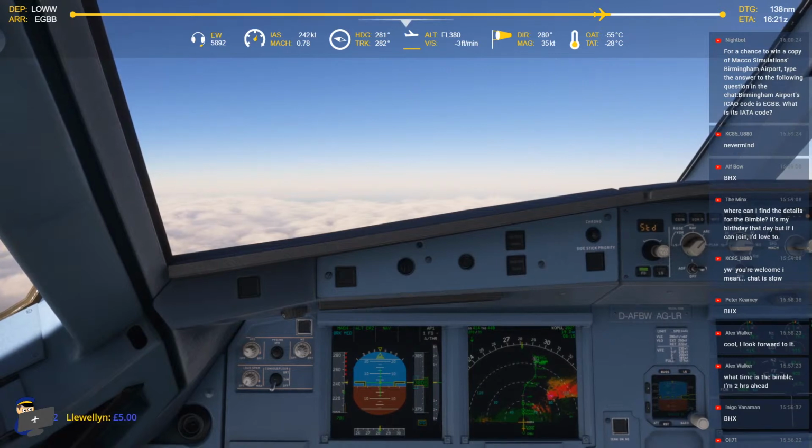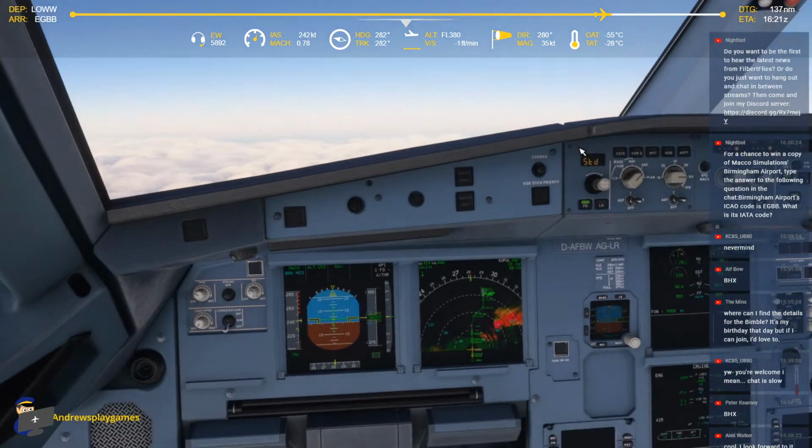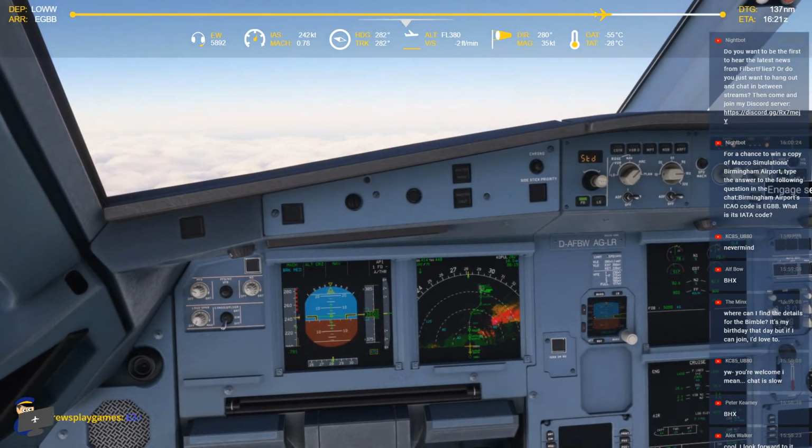Speedbird 1 Delta Mike, descend flight level 120. Descend flight level 120, Speedbird 1 Delta Mike. Eurowings 6 Zulu Golf, descend now flight level 270. Descend now flight level 270, Eurowings 6 Zulu Golf.